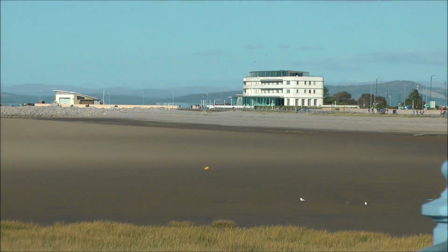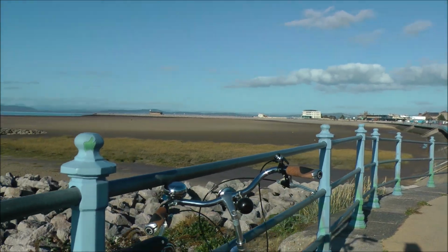Back in Morecambe now. Only a few more miles to go, and that's a bit boring. Cycle track all the way.